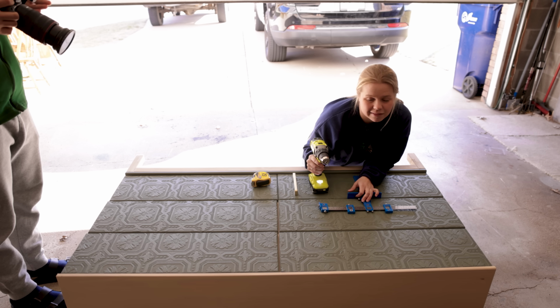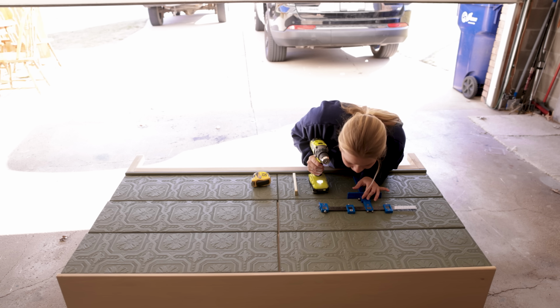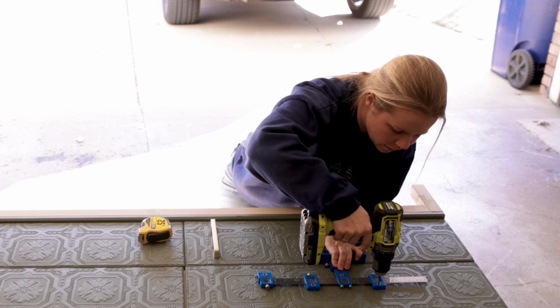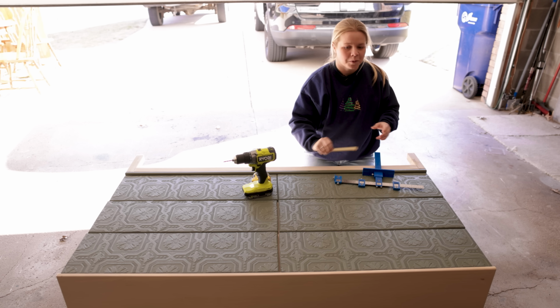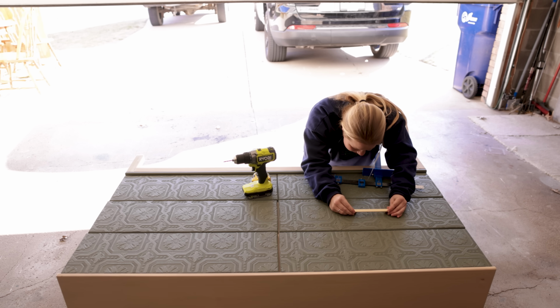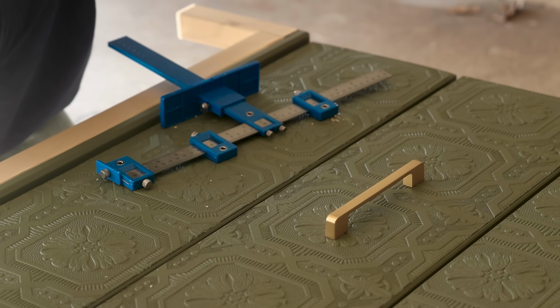I forgot this is pine, so it's super, super soft wood. So honestly, I just went all the way through real quick. So we'll just go ahead and go all the way through. Yeah, no filling holes on this one. So it's gonna look something like that, which is just so pretty.